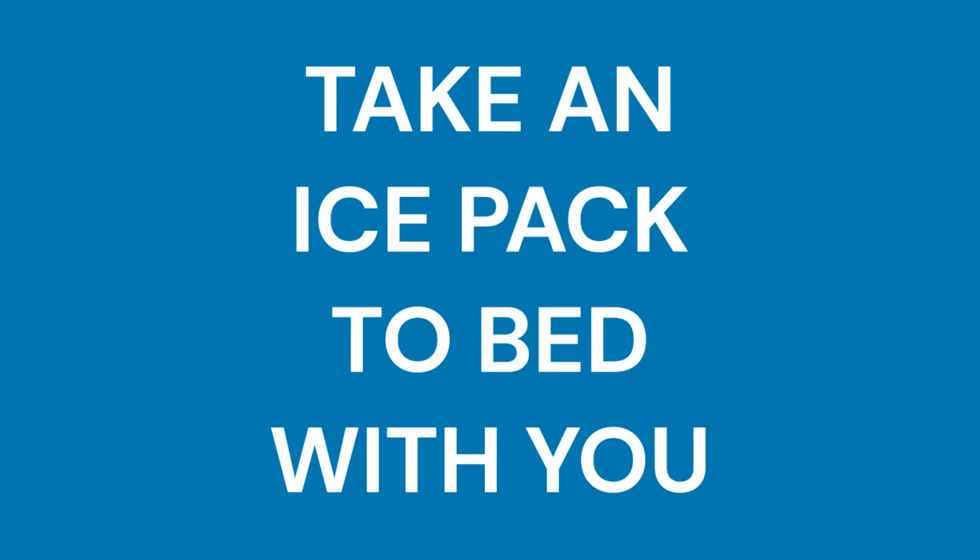What I recommend instead is using ice. You only need to use it for 3 to 5 minutes, but it is going to, 1, decrease your pain initially when you use it, but 2, start bringing some healing to that area because it decreases the inflammation overall. So it's really important, and if you really struggle with getting comfortable when you get into bed, if you really start to feel like I can't find a good position, it really hurts to lay down, one thing you can do is take an ice pack to bed with you.